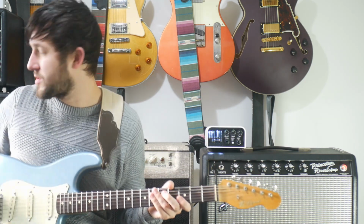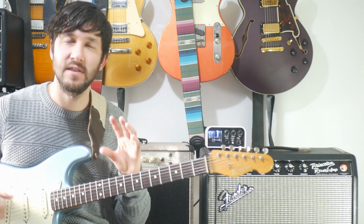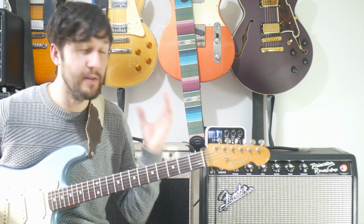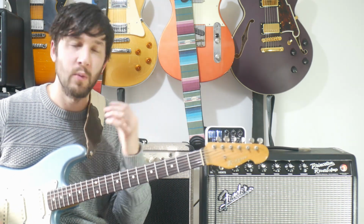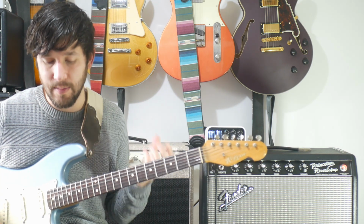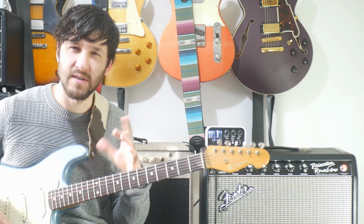I don't know if there's a version of a C90 that's 10 inches. Obviously I think a 10-inch speaker in general is going to respond slightly different to a 12-inch. But if you've got suggestions or things I should try, will the Celestion Gold do the trick for me? It'd be really nice if it did. Let me know. But yeah, that's just what I wanted to make this video about.